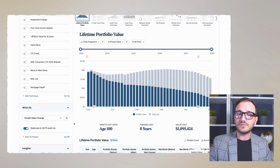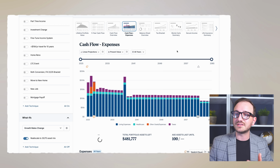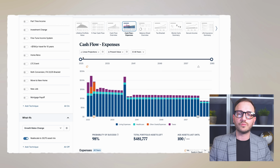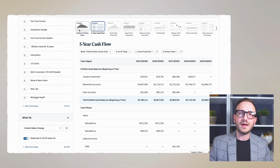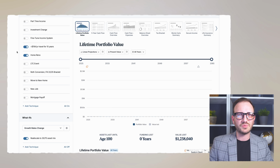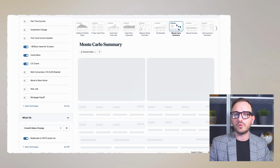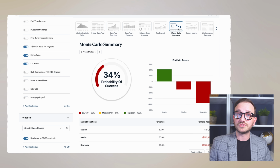Still, even with a more conservative portfolio, it doesn't look like we have any funding problems as time goes on. When we look at cash flow and expenses, again, it looks like all their needs are being met, still with a high probability of success. The problem is, what happened to the rest of their goals? If we start to add that travel and that home renovation, does the picture still look okay? Well, not so much anymore. We start to have some issues, especially if we factor in a health event that's a long-term care. When we look at probabilities of success at this point, we're down into the 30s, which is a really big problem.